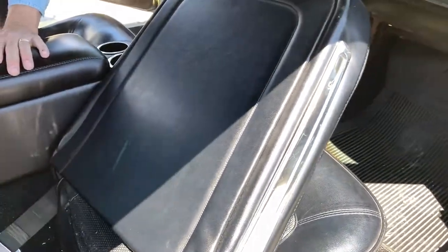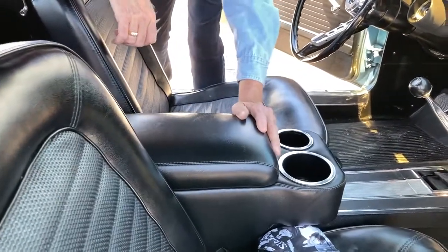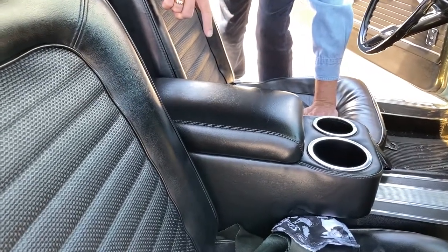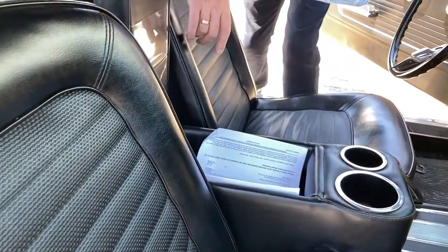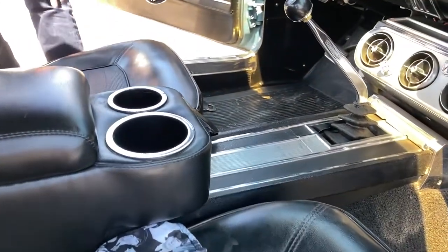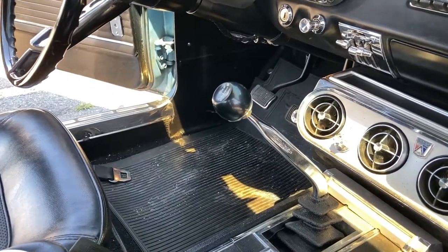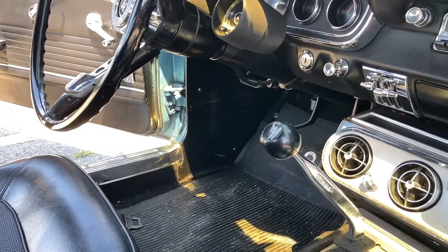Yeah. Now, this is not stock. They didn't have cup holders. Cup holders didn't come standard in a car until 1986, believe it or not. I can believe that. So we got that, and then there's a nice little spot here to put your paraphernalia. So that's not stock, but everything else is. And the shifter is Hurst. Added that afterwards, the Hurst? Well, yeah, the guy who did the restoration put the four-speed in with the Hurst shifter.